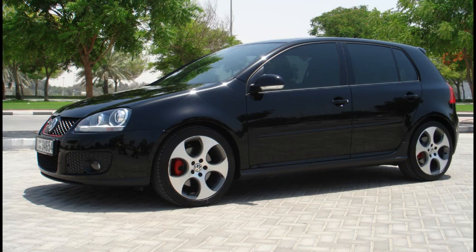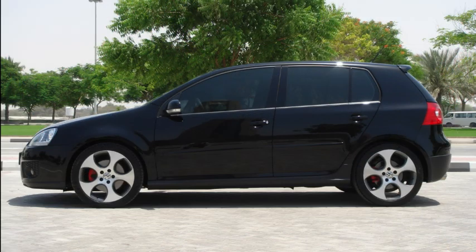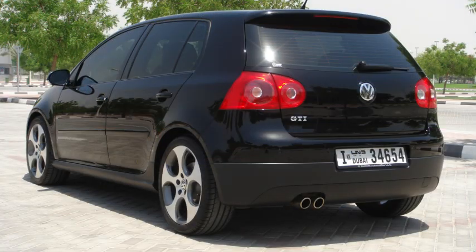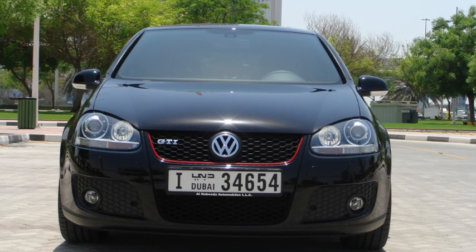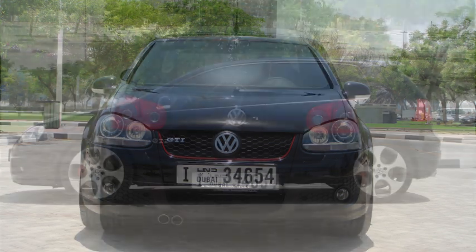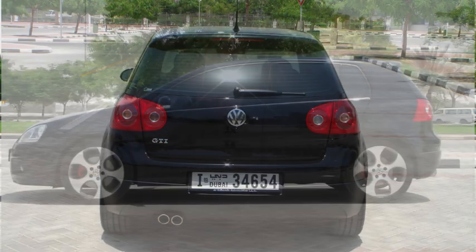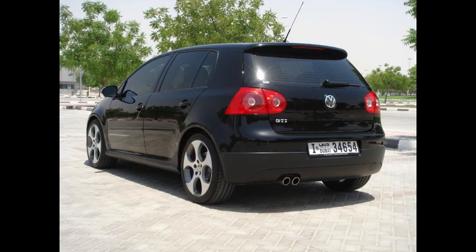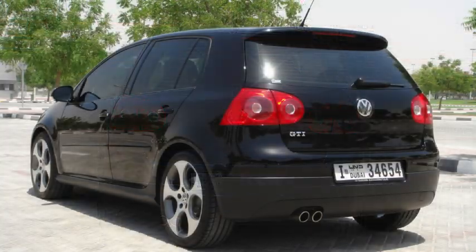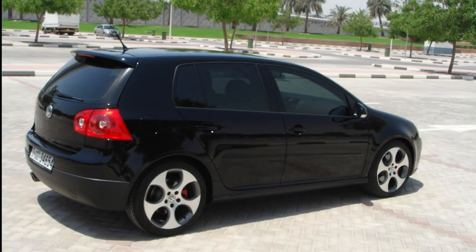This is the Golf GTi Mark V. Now, it's probably, I think, one of the best Golf GTIs ever made. I owned this car for 7 years. I purchased it brand new from the Volkswagen dealership in Dubai, from mid 2007 to the end of 2014. It had an automatic DSG paddle shift gearbox.